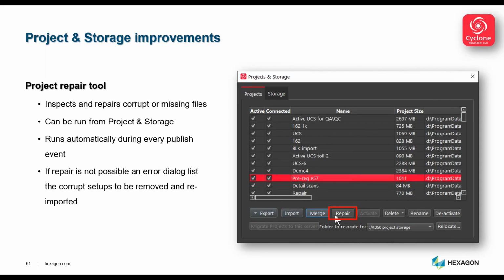This is also really good, the repair tool. Now if we find an issue with a project, we can click on it and specify repair, but this will actually be done automatically at every publishing event as well. So if you go to publish an LGS file, it will run this repair functionality in the background, and it's very quick, but it will identify if there's any corrupt setups or anything that needs to be removed before you publish. So rather than getting an error message that you don't quite understand, we'll flag that at the repair stage to make sure you can fix it before moving forwards.